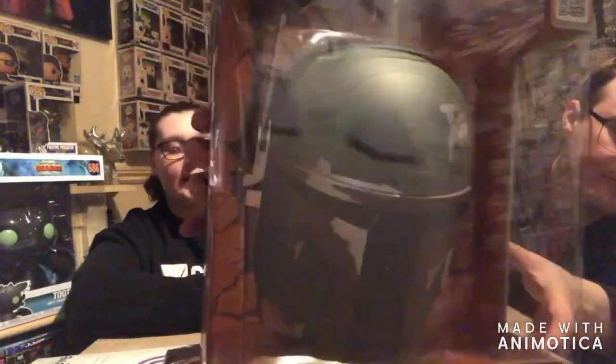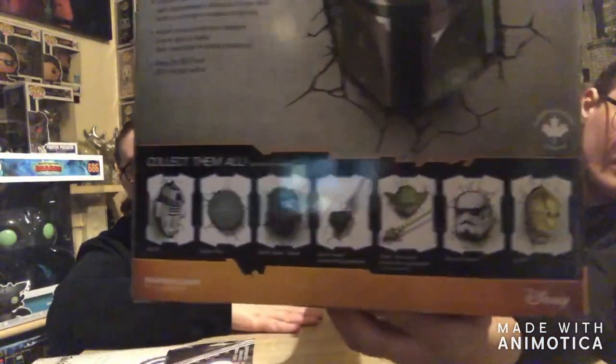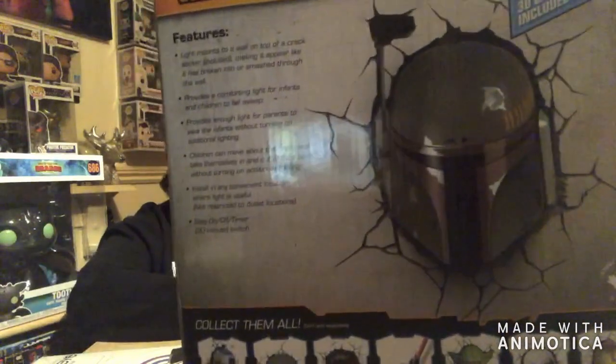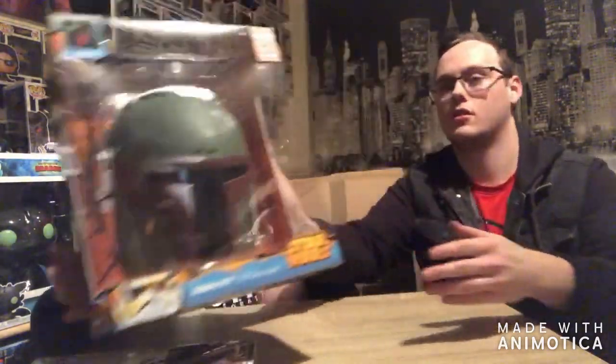You Star Wars fans out there, let me know what you think of this. Does it light up? Yeah, it says on the front. LED bulbs, Boba Fett 3D decoration lights. I think it's supposed to look like they've come through your wall. Oh, that is sick. Look at the ones on the back, babe. Those are the other ones you can have. That is a good one. Any Star Wars fans out there who really like this, I hope you like it.